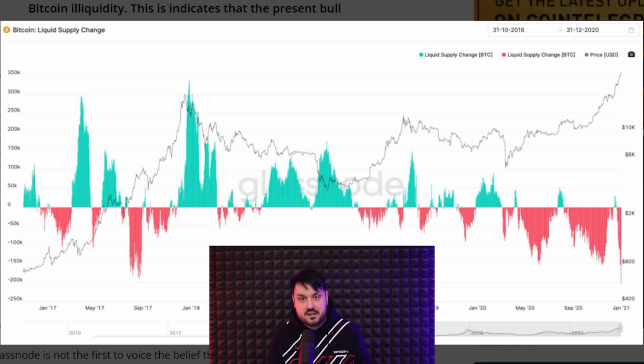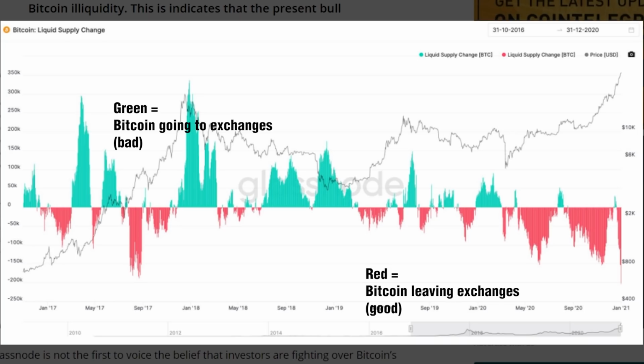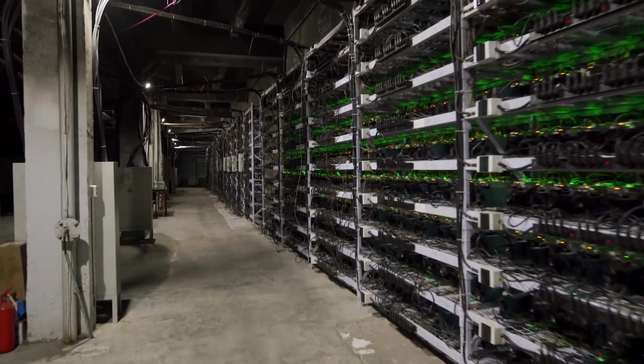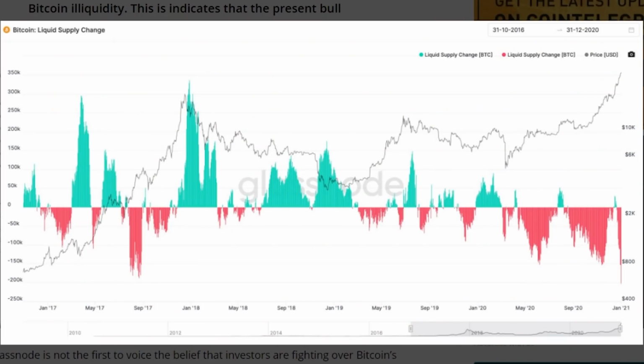Very different to the rally of 2017. One of the most incredibly bullish charts that can be observed right now. But 900 new Bitcoin is created per day, or $37 million worth. Where is all of that going? From this, we can infer that miners are either holding onto it or selling it directly to institutions who would be willing to pay a premium for large amounts of Bitcoin. But they just aren't mass depositing to exchanges anymore.